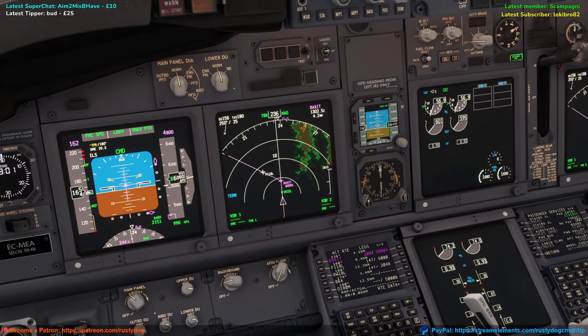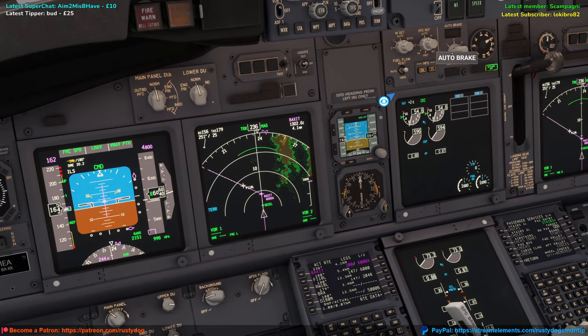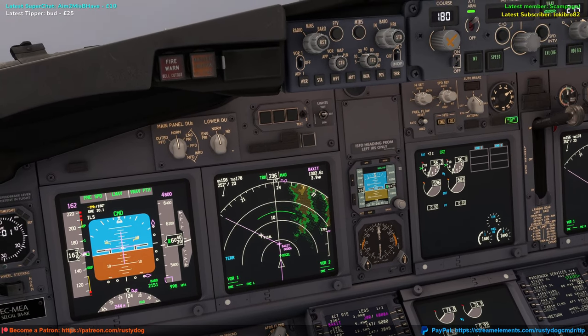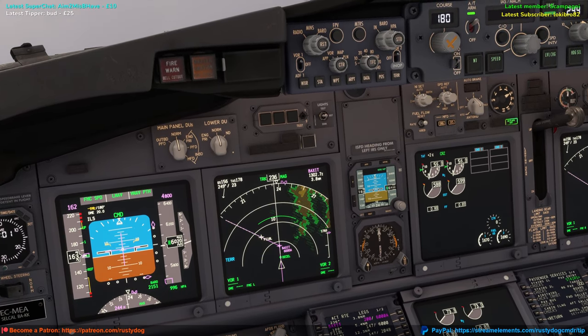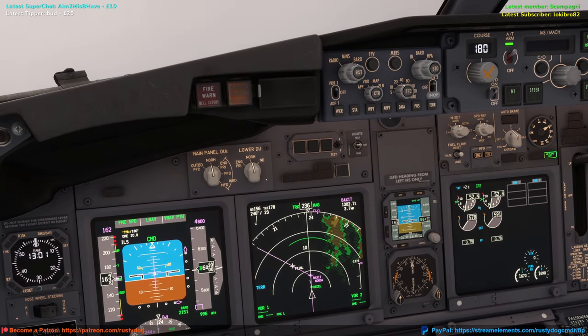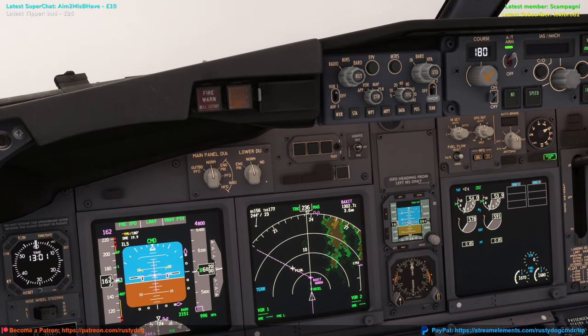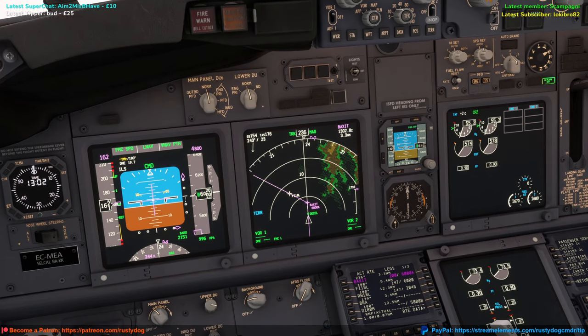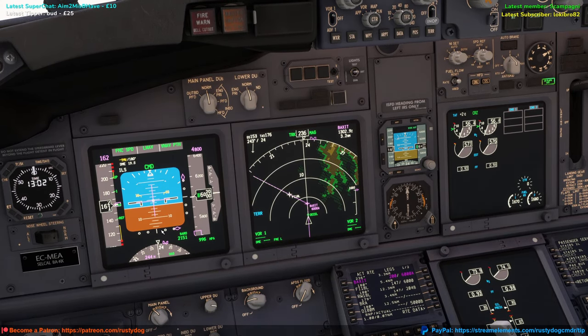Do I even know what I'm doing? No, looks like I don't. As long as I get the damn plane down, I don't really care. Once we make this turn, the localizer should line up. And, yeah. Or line up-ish. Enough, anyway, to establish it.